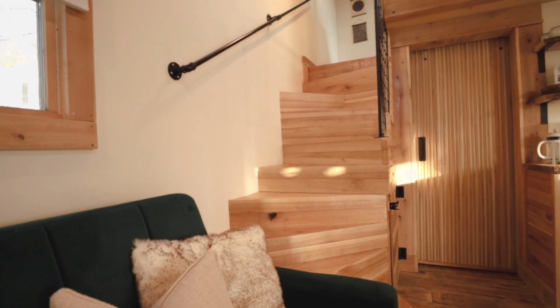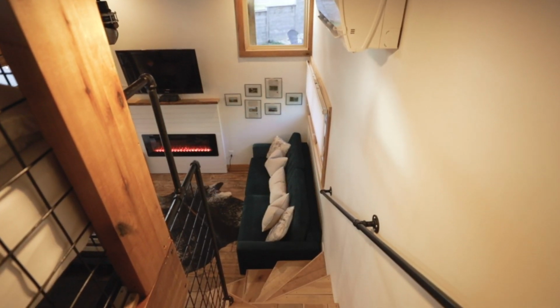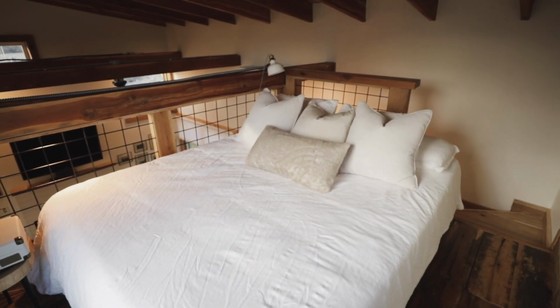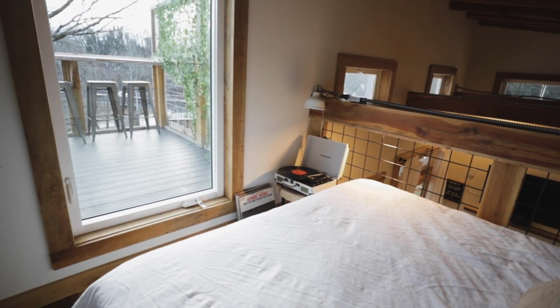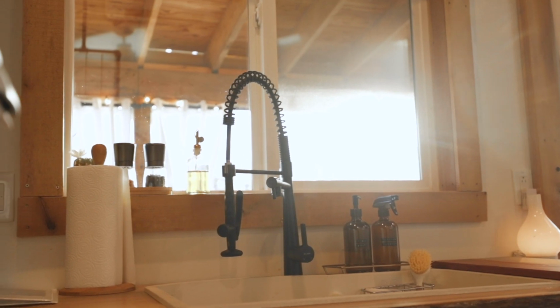This couch to the right of me here folds out to a very large bed. There's a queen bed up in that loft up there. It is incredibly spacious in here. So many windows, there's tons of natural light. It's very airy, it's very open. You're not cramped in. It's amazing here.